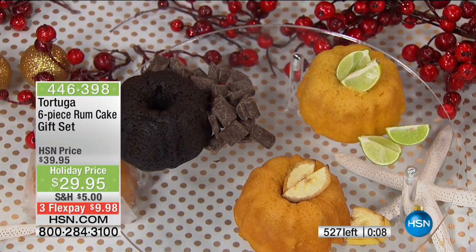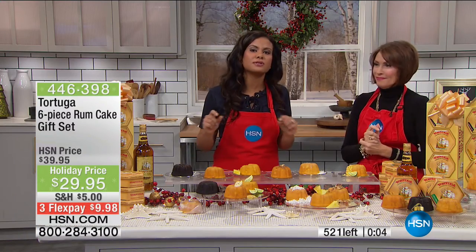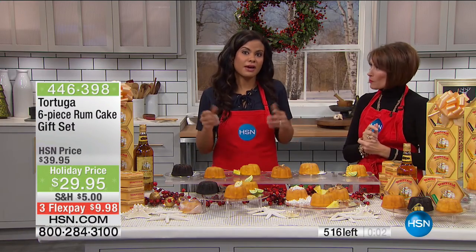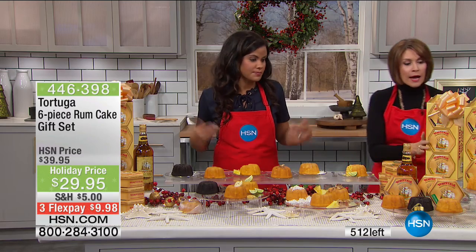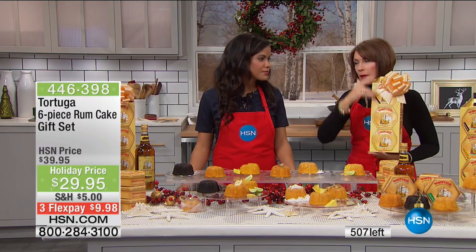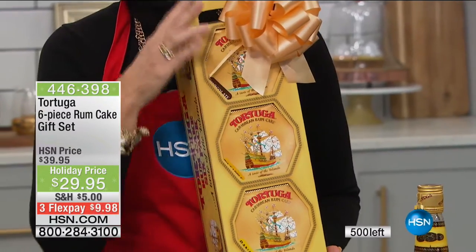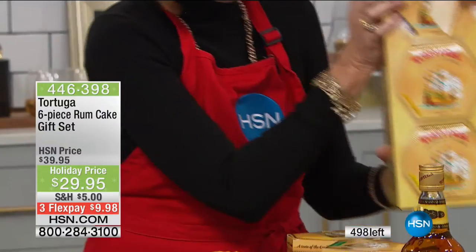It's like a vacation in a box, because you have to go to the islands to get this. This is how exclusive this deal is today. I've been to the islands, and they do not package it like this. And the price is not like this. You are going to absolutely love it.